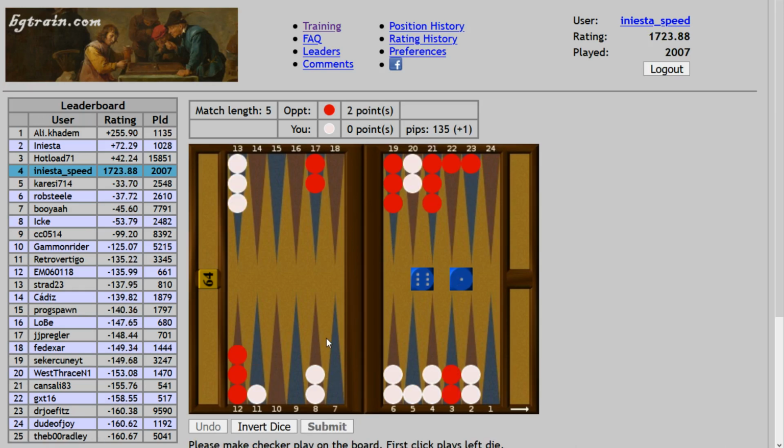6-1. Okay, again a mutual holding game position. We're down 5 away, 3 away to 5. Okay, our opponent has these 2 blots here. That's perhaps something we can exploit, but maybe not. The race is even. We're going to be up 6 pips after the move. So obviously this is the 6, right? What else could we possibly play?